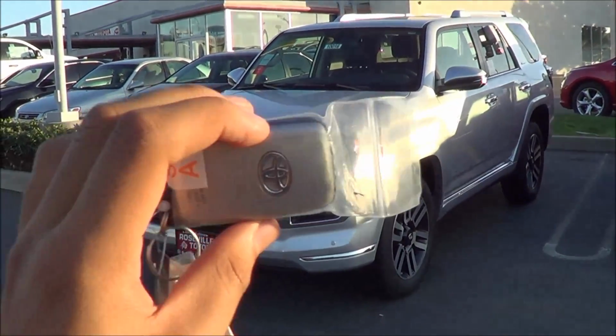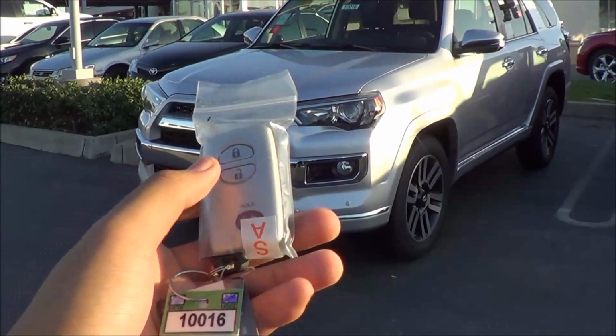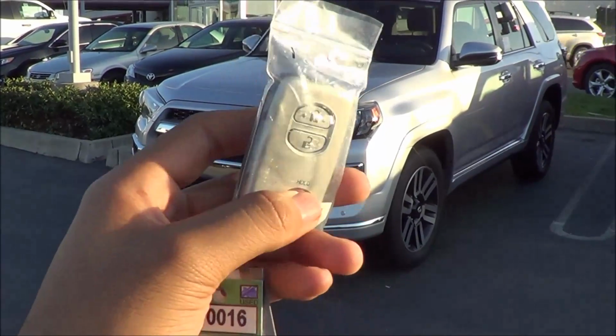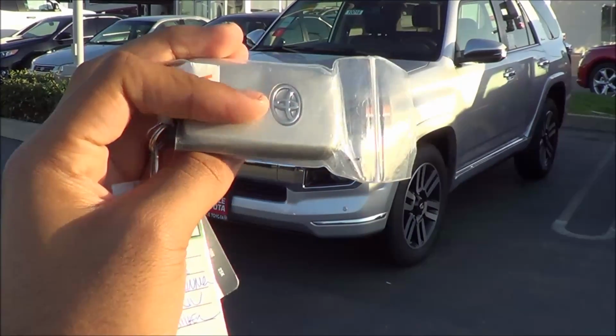Now here's the key fob for the vehicle. As you can see, it's wrapped in plastic because of the dealership. But you do have your lock, unlock, and then your panic button is right here. But as you can see, it's a regular old Toyota Smart Key.